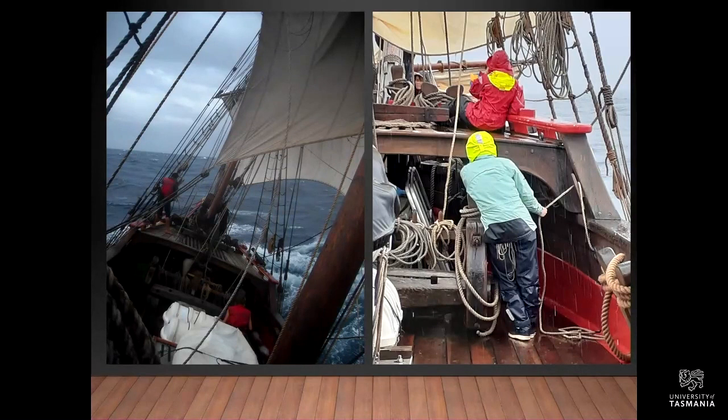Most times we have a captain on board that is not an overlord. He's just part of the crew and doesn't mind getting his hands dirty, jumping on the whipstaff to give you a spell when you want to eat, or helping out setting sails and pulling on lines. Because we're only a little ship, any person that wants to lend a hand and pull on a rope, we as crew highly appreciate it.